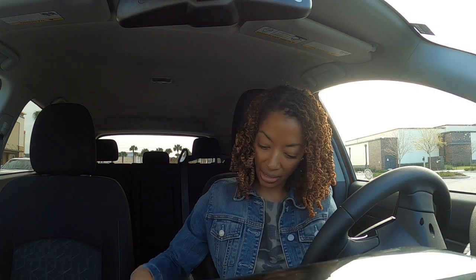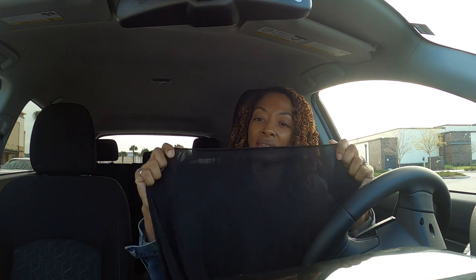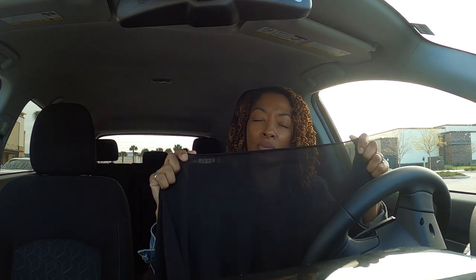So let me show you a closer look at this fabric that I purchased for a lining. It's mostly, I think it was 95% polyester. So it has this horizontal stretch from left to right, but it seems like from up and down, it's not that stretchy. But I do think that it will be fine for a lining.